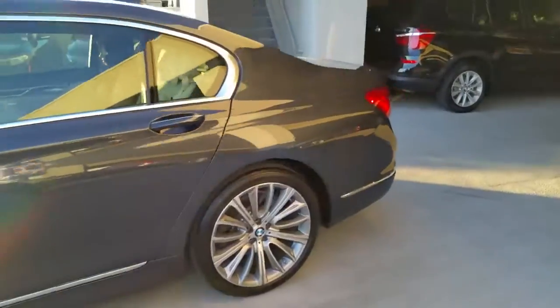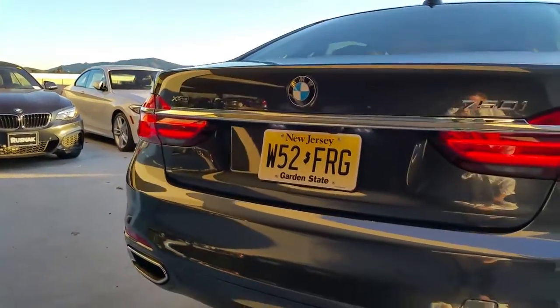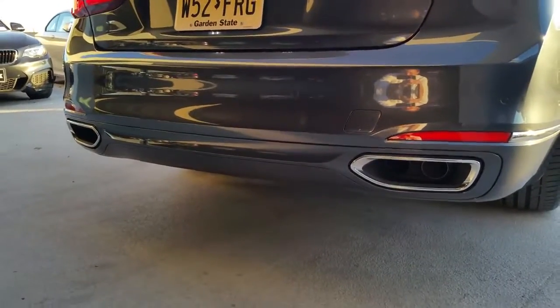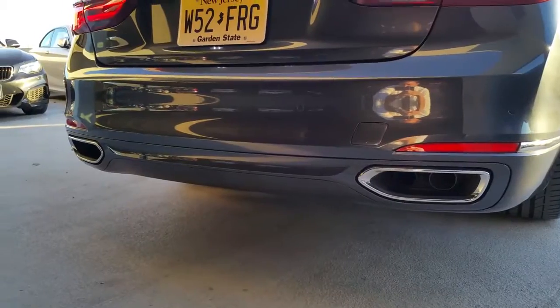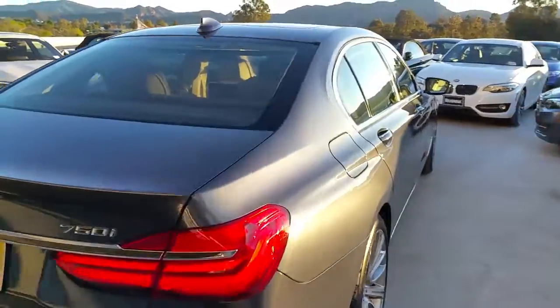Let's go back and take a look at the back. You can see we've got the xDrive indicator on there, 750i. Great styling. As you can see, we kind of hide the exhaust pipes now with some great styling. Okay, how about we go inside?